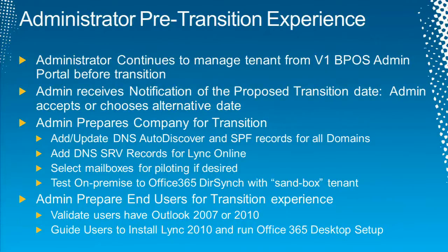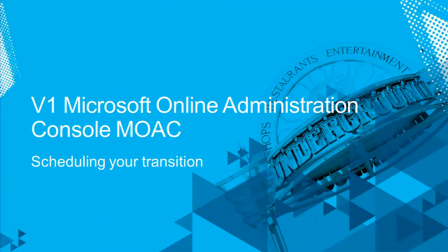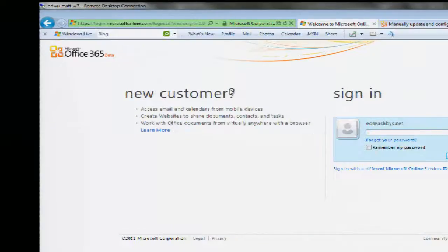For end users, we say make sure you have Outlook 2007 or 2010 installed, and then guide users to install Link 2010 and also run Office 365 desktop setup. I'll show you that in a second. So for the end user transition, they continue to use the sign-in client just like they always have, but now they should be receiving some information like, hey, there is a transition happening, this is the approximate time, this is what's going to happen, this is what you should do. Get your desktops ready again. Install Link, run Office 365. And Office 365 does two very important things. I'll show that in a second, but let me jump over to my console.